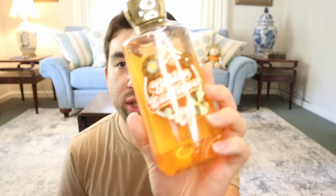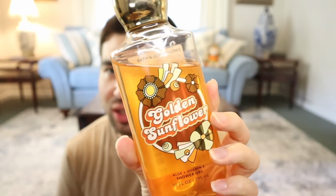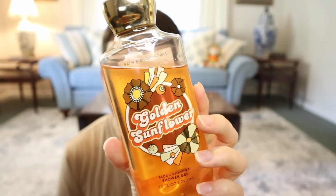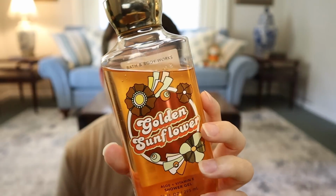I had a reward that was expiring, and even though this is literally $3.95 right now, I was just like, I have no idea what to get. Let me just use it on body care and call it a day. So we have Golden Sunflower right here. I actually really enjoy this. I remember when it first came out, I really didn't care for it, and I was just like, whatever. But I really love it this time around.